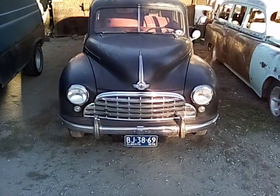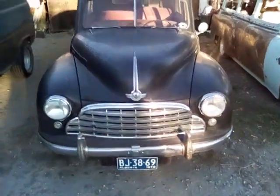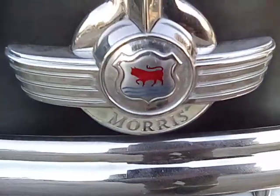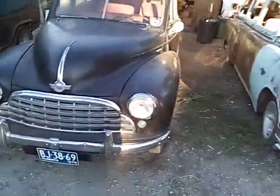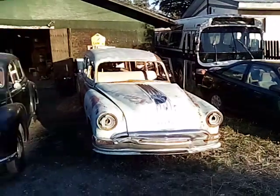I'm the second owner of this beauty. I'm looking forward to driving it. Yeah, no end of parts. Morris Oxford '52. Way too cool. That's kind of my season wrap up.